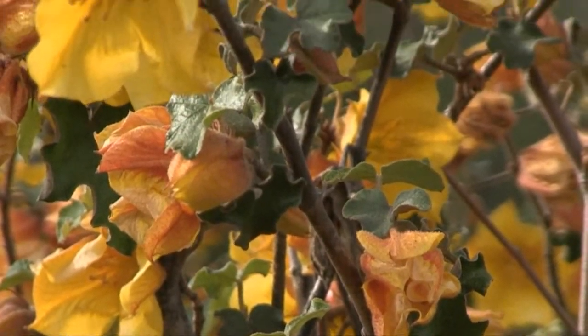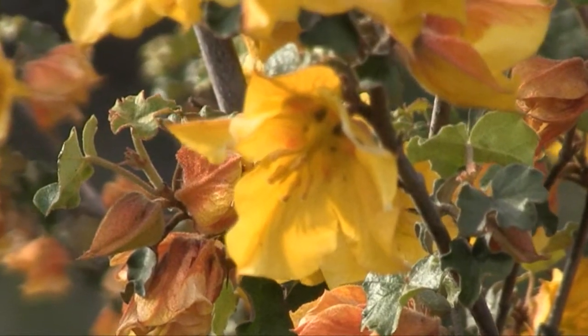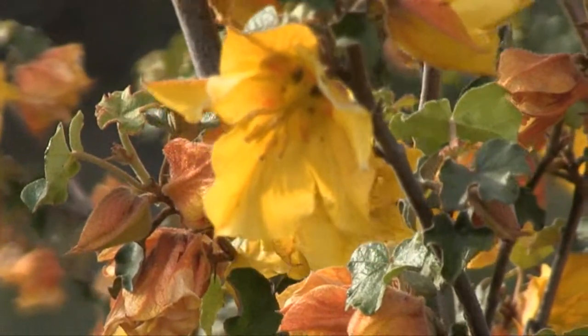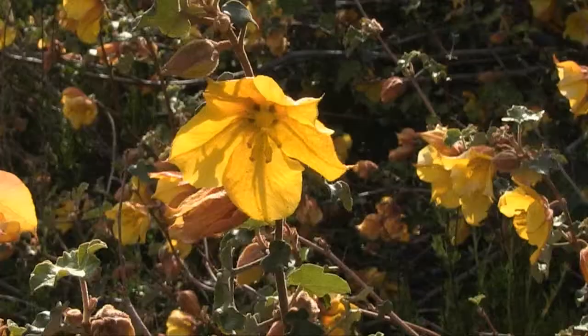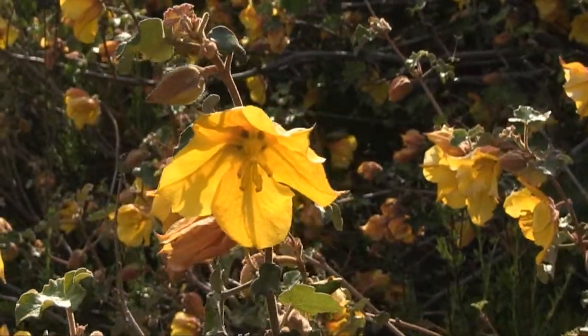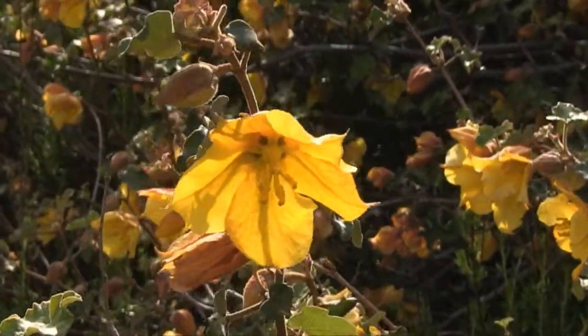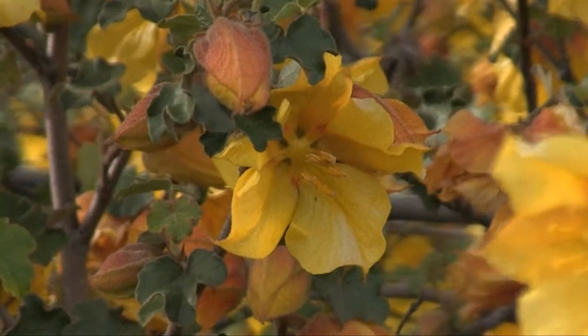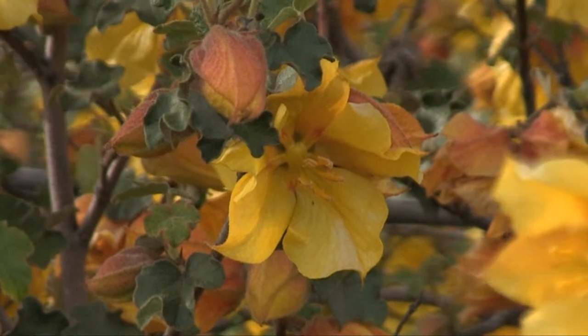The dense shape is supported by multiple stems with the dense, coarse palmate leaves colored a medium green sitting on top of a stem. The flowers are not petals, they're sepals, spreading between 1.5 inches to 3 inches across. They are basically a golden yellow with tinges of red, copper, or orange on the margins.